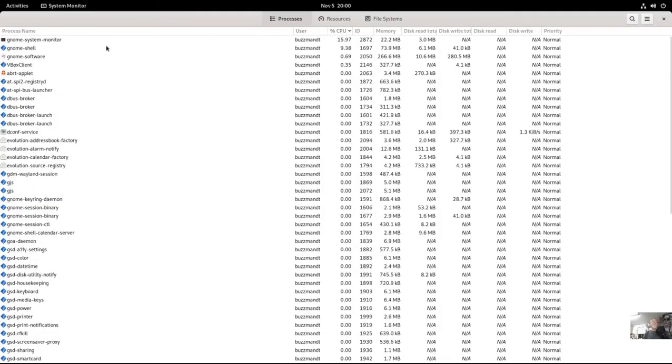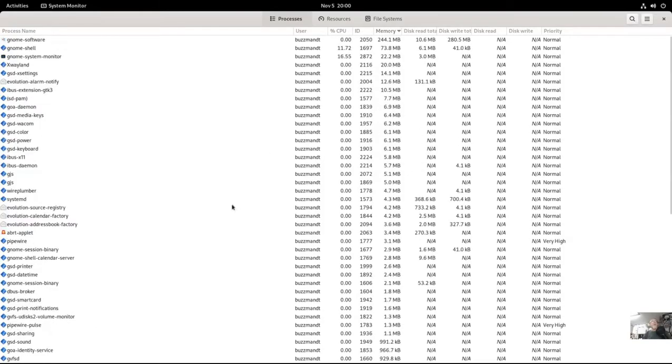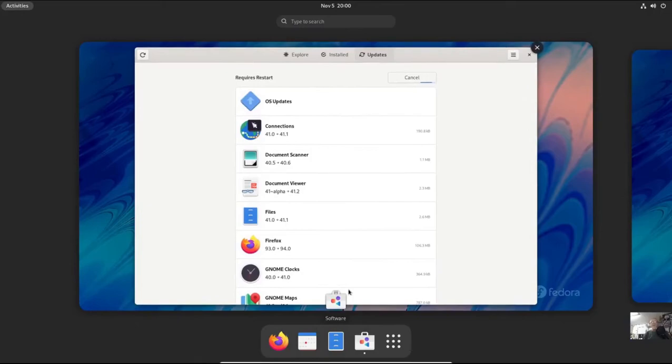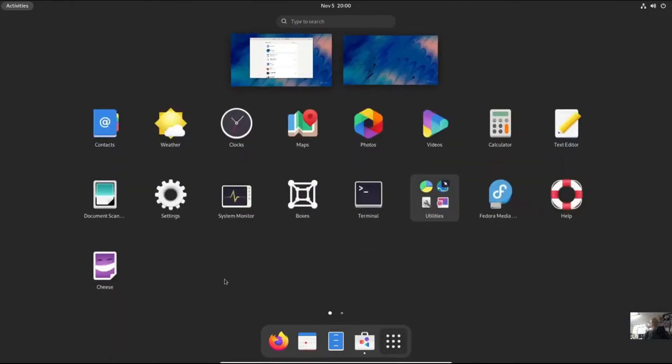CPU usage. System Monitor takes up the most of what's going on by the looks. Memory. GNOME Software taking up the most memory. Okay, that was fun. Still downloading packages. Let's see what all we have here.